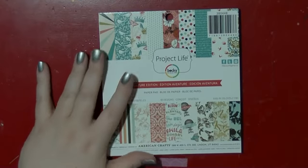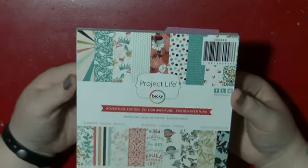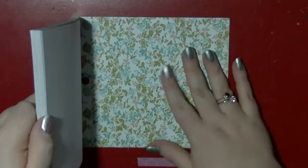And then this is completely not necessarily in my comfort zone, is the Adventure edition. I'd seen a few bits of this and I was just really intrigued by it. Again, I wouldn't use the cards, but I thought this would actually be good for my card making. That's why I bought it.